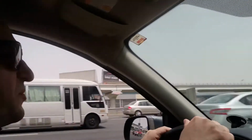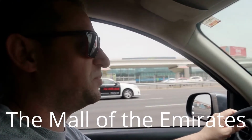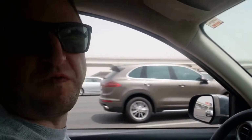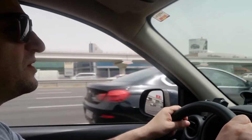So now we're coming up towards the Mall of the Emirates. We're going to make a review of the Mall of the Emirates, find out what some people think of it. You need to take interchange number 4 to get to it if you're driving, or if you're coming by metro, there's a special metro station for it.